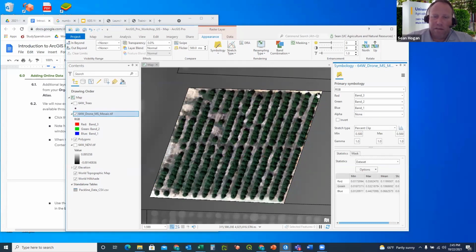That's actually a little bit closer to the true color of the ground. Really what it did is brought out a little bit more contrast. Because the intensity of red and blue for a plant are sometimes fairly even, but it just created a little bit more intensity. You can also play with the stretch type.